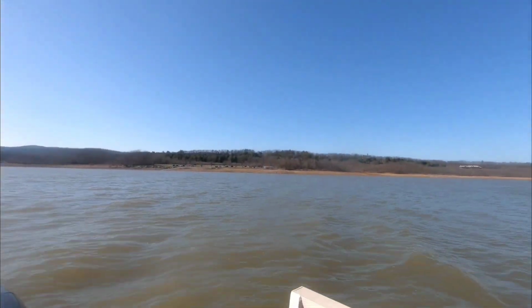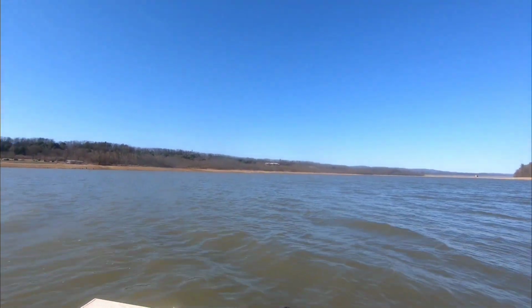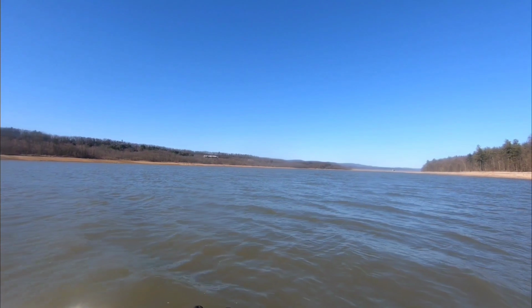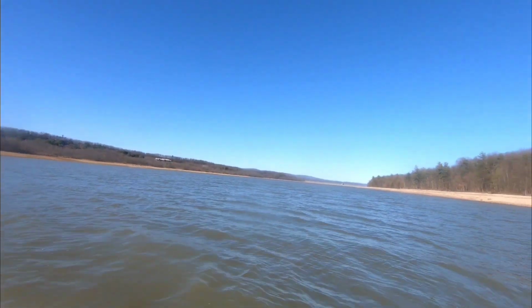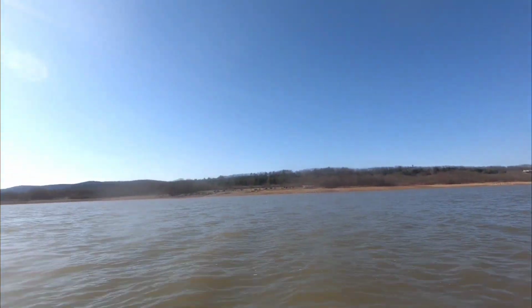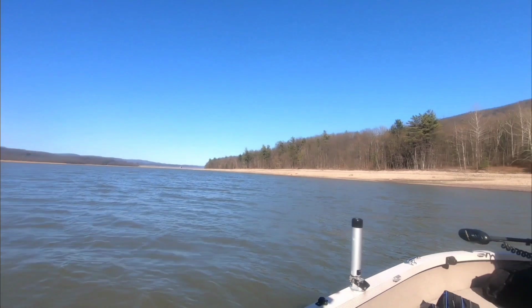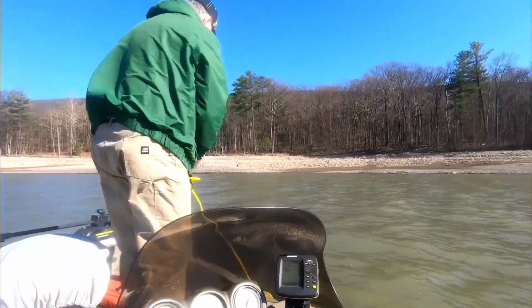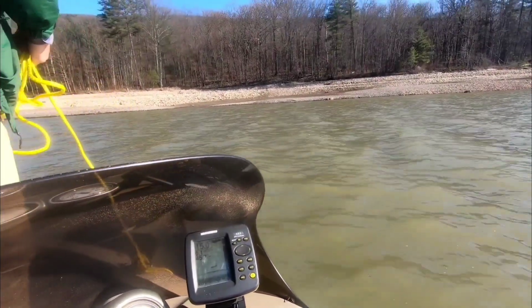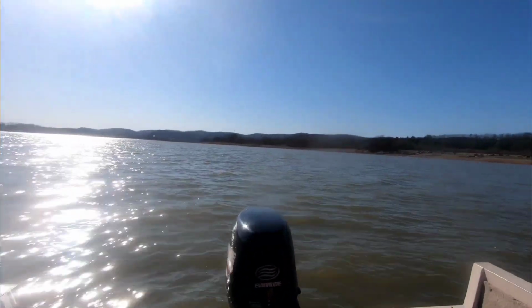They empty water out of here so that at the end of the winter, the beginning of spring, if there's a snowpack, which we don't have this year, or heavy spring rains, there won't be flooding in the communities down below that dam over there. Meanwhile, all the fish are concentrated into a much smaller area. And our fish finder, this is a little simple one, is showing scads of fish right underneath the boat, even as we speak. So there's all kinds of reasons to be hopeful today.